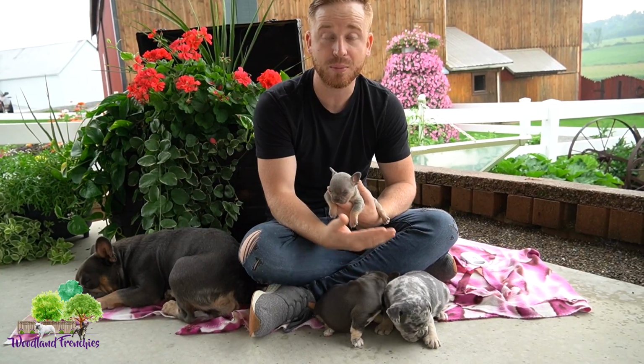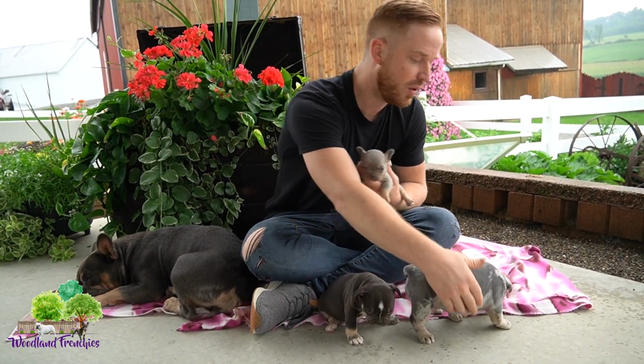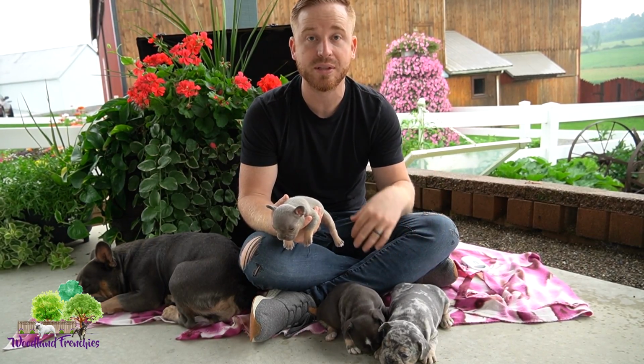It doesn't always determine that they're going to be that much bigger or smaller. It's just that some of it has to do with how much food and milk they're getting to grow like that. So it all depends a little bit. The best thing to learn about the size of a puppy when it's going to be full grown is just to look at the parents.